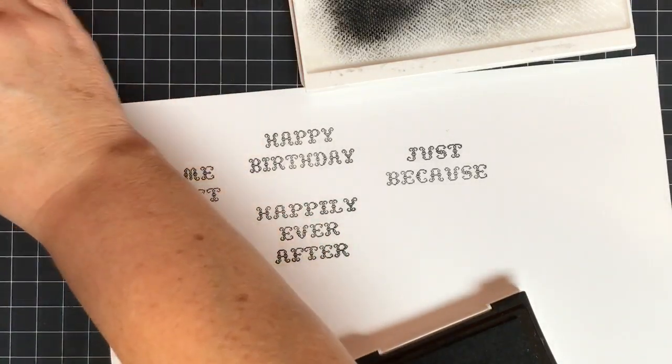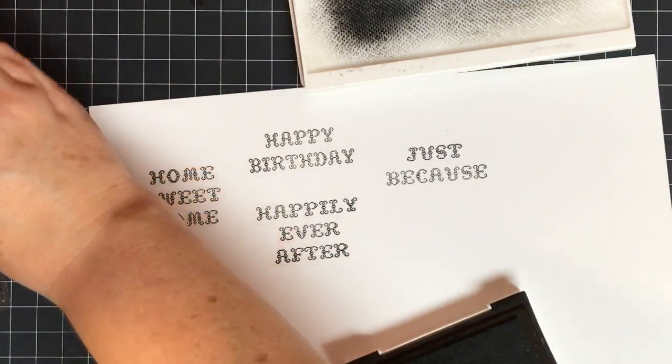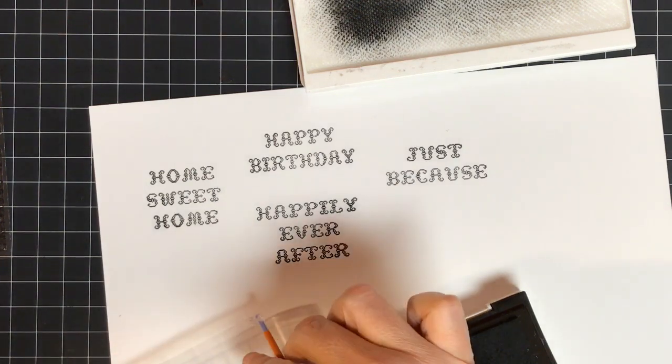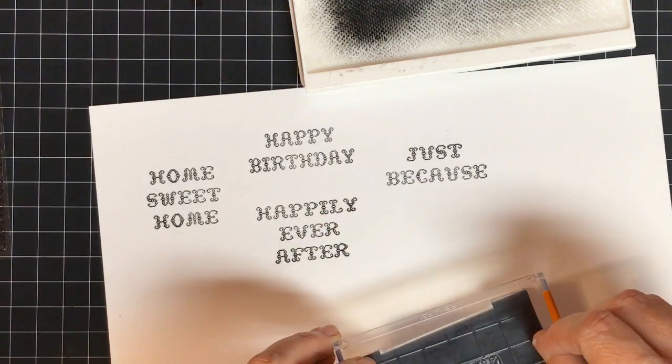And Brazil asked, do all the stamp sets come with download SVG files? Not all of them. Any that I think especially need a way to cut them out or something like that, those will. Like, this does not come with an SVG file. Not all of them. If they do, I always let you know. I always make sure that I let you know and where to get it.